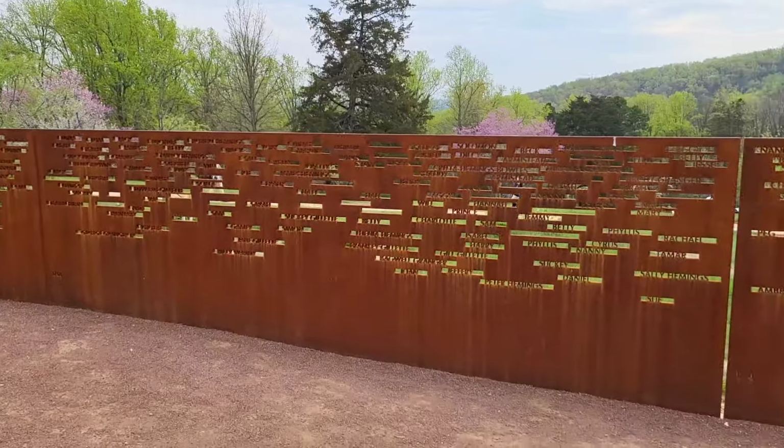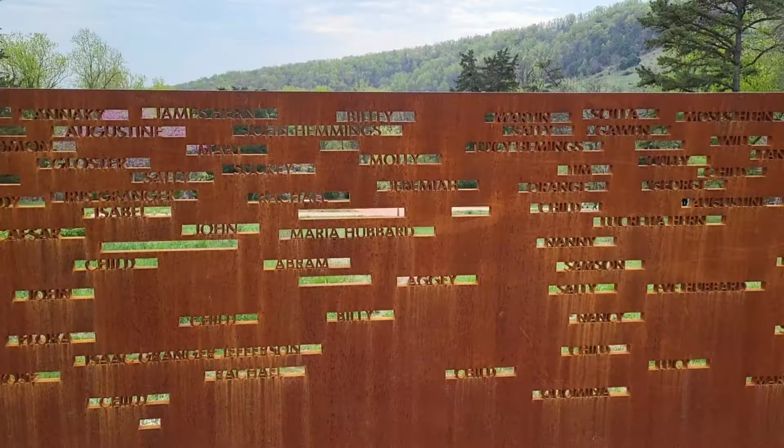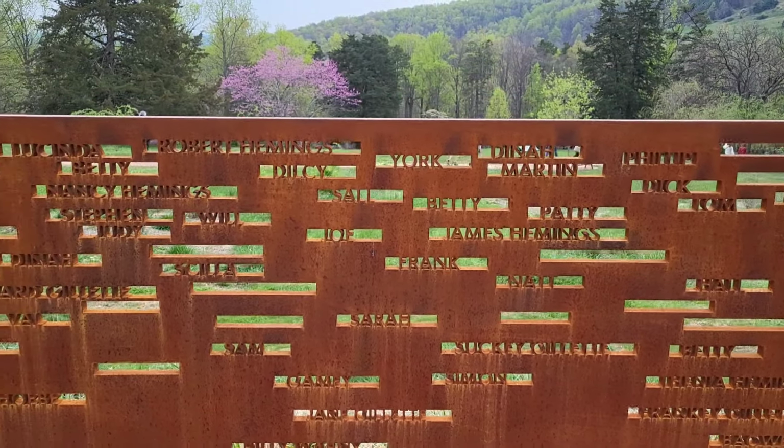Thomas Jefferson held at least 607 people in slavery. This 60-foot-long steel wall lists their names. Blank spaces ensure new names can be added as the research still continues.